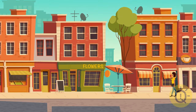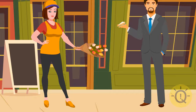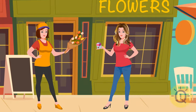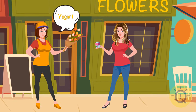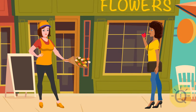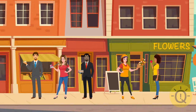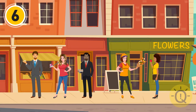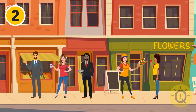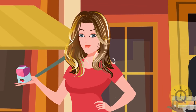Every weekday, Kennedy eats an apple on her way to work. Once, she noticed a woman selling flowers. The woman gave a man a bouquet and said, "Tuna sandwich." The next day, it was yogurt, directed at another person. On the third day, it was eggs. Kennedy got curious and walked up to the woman to get some flowers. The woman said, "Apple." What was her weird ability? The woman always knew the last thing her client ate.